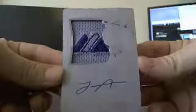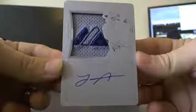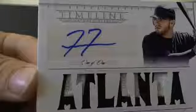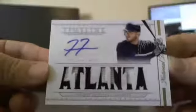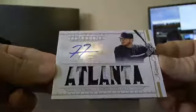Lane Adams plate patch auto. Well, we got our 1 of 1. It's a sick patch. Lane Adams printing plate patch auto. Followed by another 1 of 1. How about that? Here we go. Freddie Freeman timeline, 1 of 1. So that's 2 1-of-1s. Back to back 1 of 1s in this box.